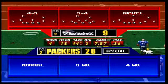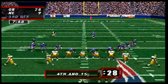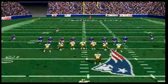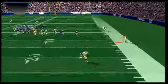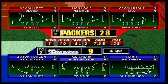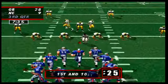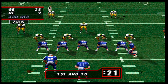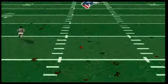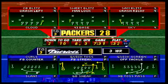Bennett makes the catch for a gain of 5. So it'll be 1st and 10 from the 8. Incomplete. So it's 2nd and 10 on their own 8.